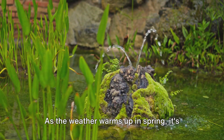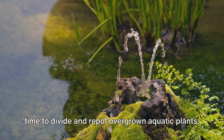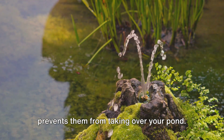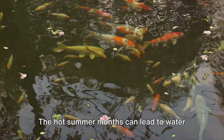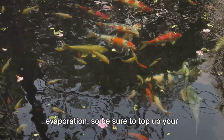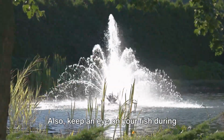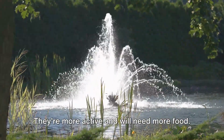Now let's take a moment to discuss seasonal care. As the weather warms up in spring, it's time to divide and repot overgrown aquatic plants. This not only keeps them healthy, but also prevents them from taking over your pond. The hot summer months can lead to water evaporation, so be sure to top up your pond regularly with fresh water. Also, keep an eye on your fish during these warmer months. They're more active and will need more food.